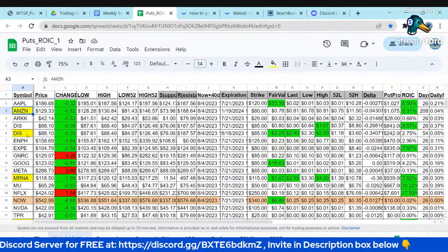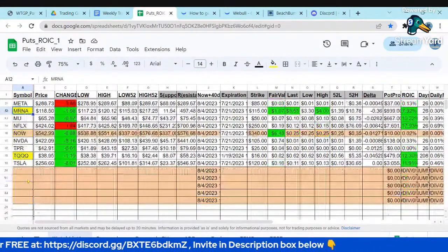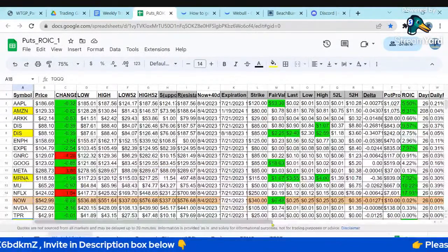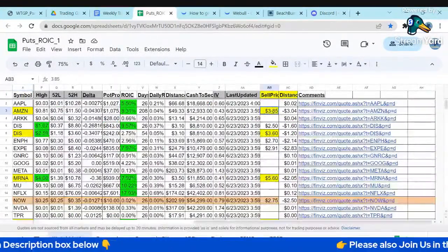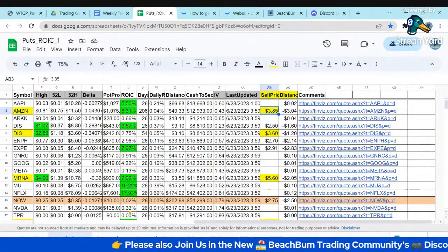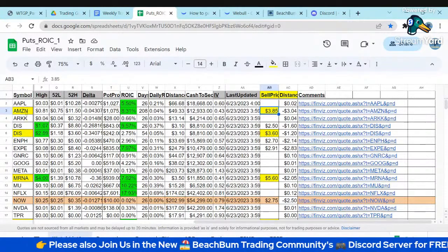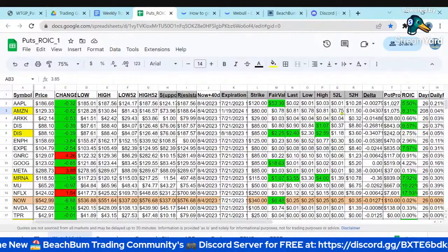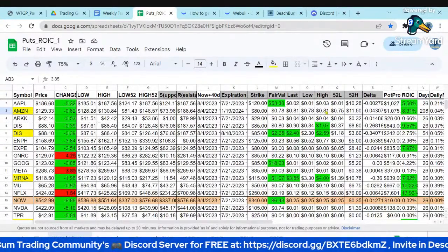The ones tagged in yellow are ones that I have a sell out on. It'd be green if I already sold it. And then you can see my target prices in the sell price column as well, which is probably a recent high. So I currently have sells out on Amazon at 80. That premium's not good, not likely to hit.